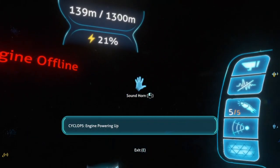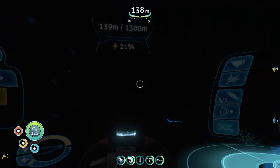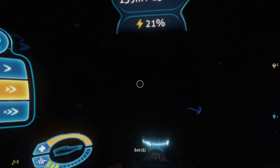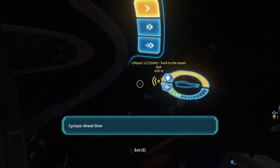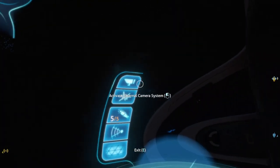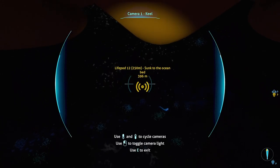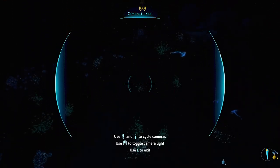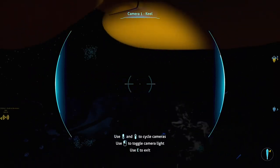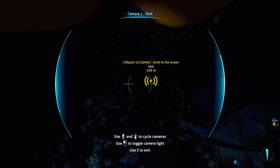Engine powering up. I wanna see the damage. We're still looking good in here. Okay. Put the kill cam. We're gonna stay at this height in here, get in there, and then northeast. Okay.